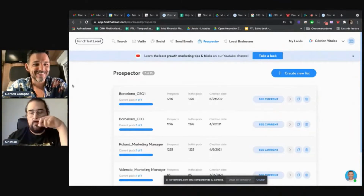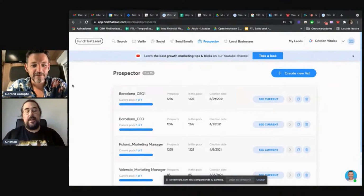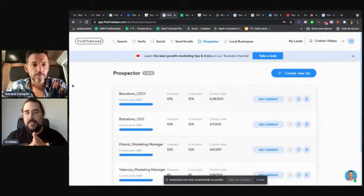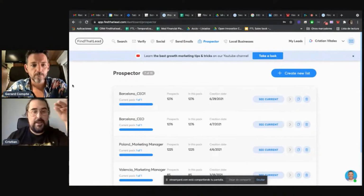So moving to our prospector, here I want to let you all know that prospector is going to get a really big update. We are going to update it with freshness data, more than 500 million profiles. We were looking at different sources, and we are modifying and updating the algorithm. So keep updated, because it's not ready yet, but we are doing final testing, and this will be a mind-blowing change on prospector.